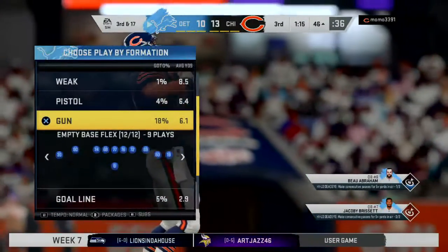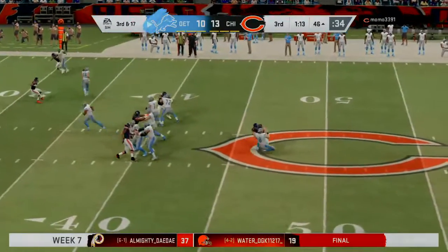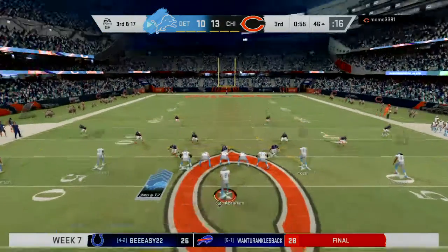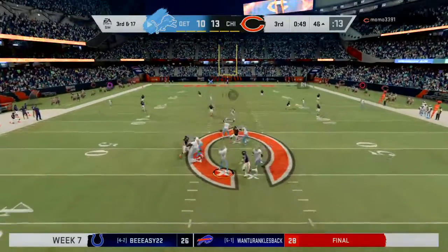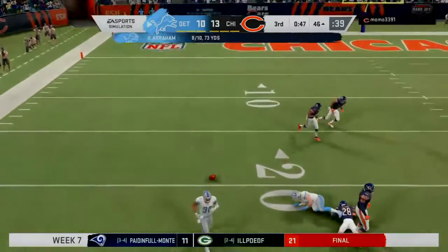Sometimes I watch games and wonder why they use play fakes on certain passing situations because it's not going to fool anyone. I don't know if that was the case here, but the end result was the same. No one fooled. Quarterback was hit. Throwing it on 3rd and 1. Abraham. And that'll be incomplete.